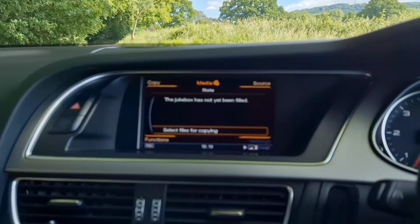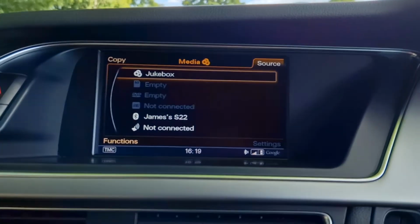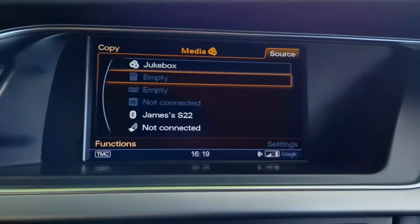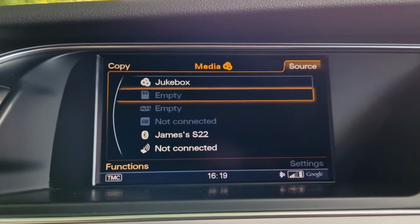Nowadays, most people would use the Bluetooth audio streaming that we've got. We'll just pop up onto here. You can see there's a whole load of different versions, but yes, Bluetooth media streaming is probably the most popular one. We've also got SD card readers in this part here as well, so you can put SD cards loaded with music and things on there.